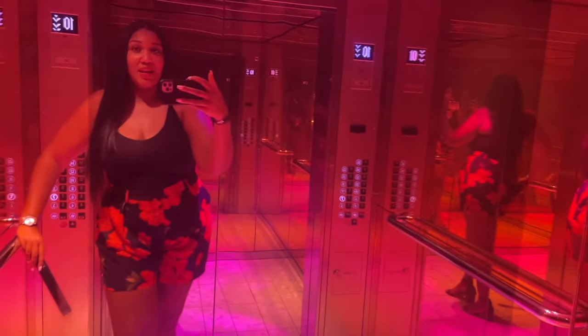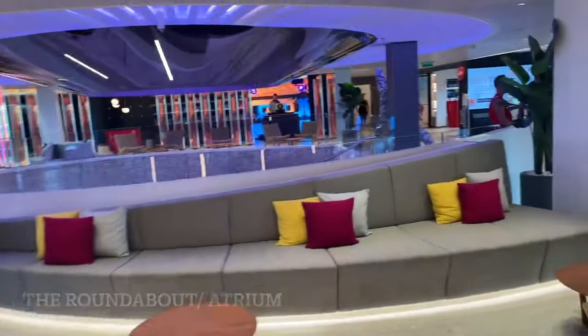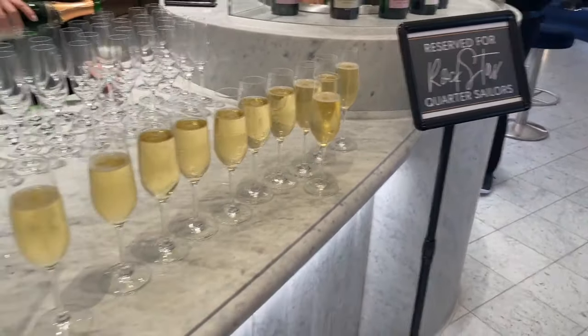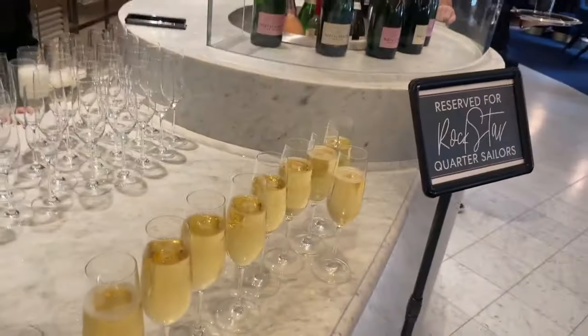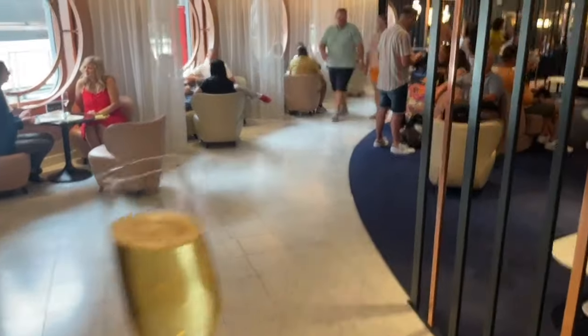All right, so we're headed down to the manor to go to the VIP / rockstar little reception where they help you book shore excursions and everything, cause I have some stuff I wanna get. So let's go see what the manor looks like on this ship. Here you sit in the sip lounge and your rock star attendant helps you book any excursions you need or anything else. I got me some champagne and we're going to find some food.